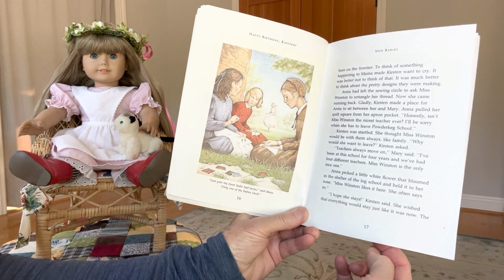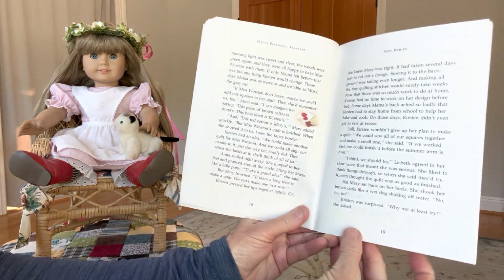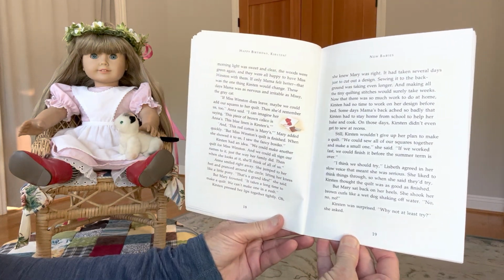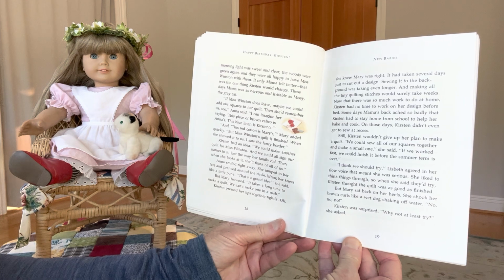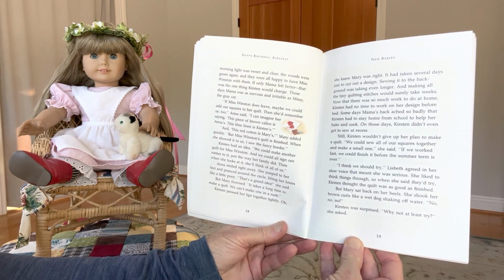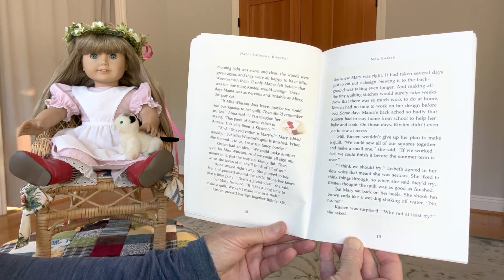She wished that everything would stay just as it was now. The morning light was sweet and clear. The woods were green again, and they were all happy to have Miss Winston with them. If only Mama felt better. That was the one thing Kirsten would change. These days, Mama was as nervous and as irritable as Missy the gray cat.